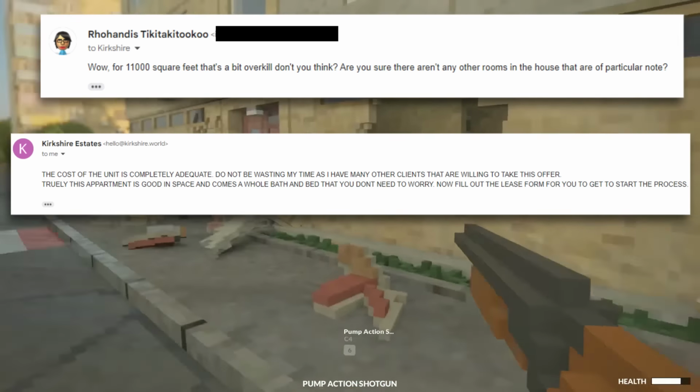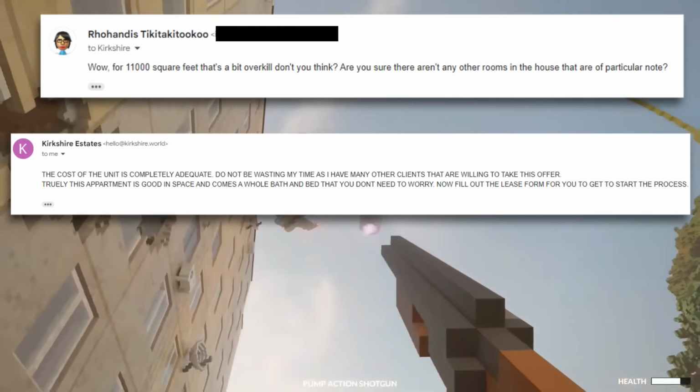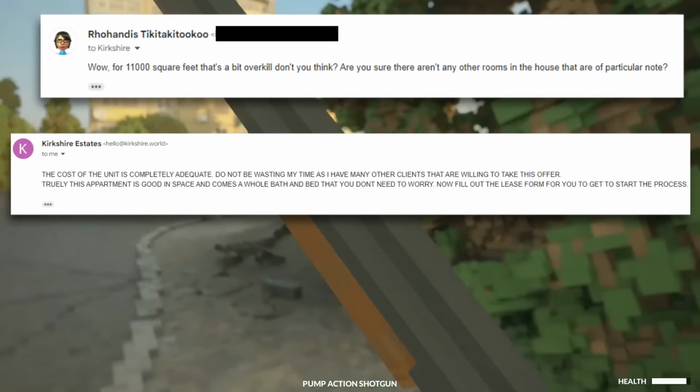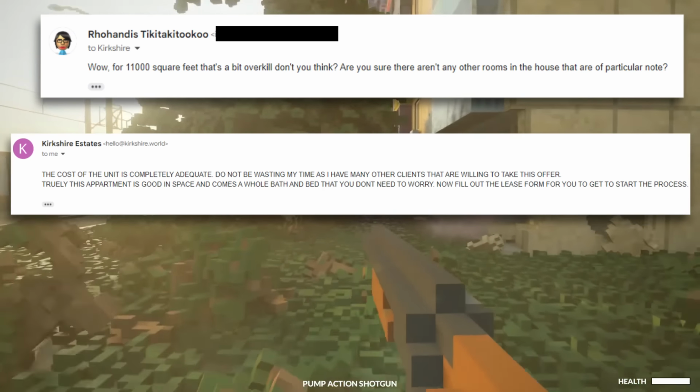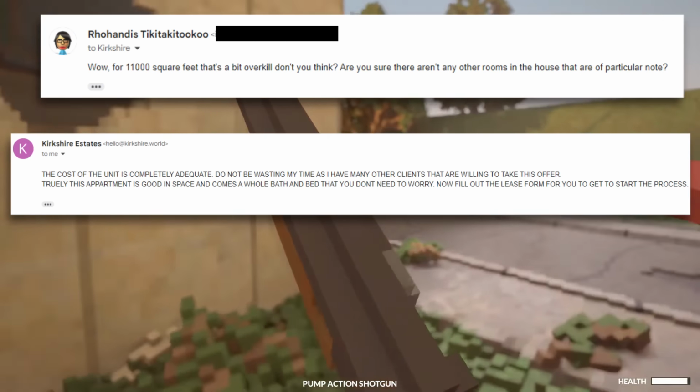The cost of the unit is completely adequate. Do not be wasting my time, as I have many other clients that are willing to take this offer. Truly, this apartment is good in space and comes a whole bath and bed that you don't need to worry. Now fill out the lease form for you to start the process.